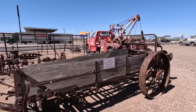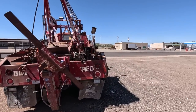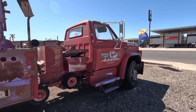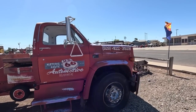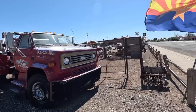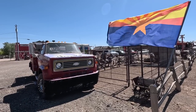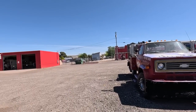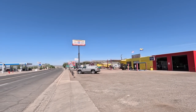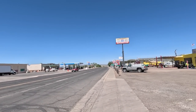Oh, look at the old tow truck. Seen its day, huh? Yeah. Back in the 50s, probably. 50s, 60s, maybe, huh? And there's a mechanic shop, still going in the old buildings. All the gas stations are at this end of town. We're just a stone's throw from I-40. Probably about 2 miles.